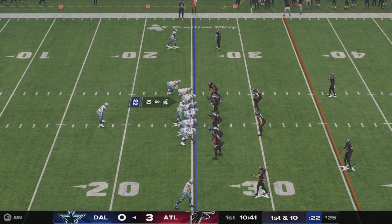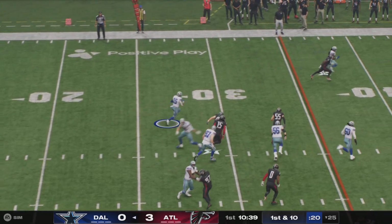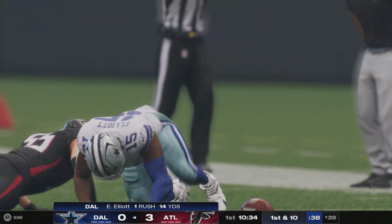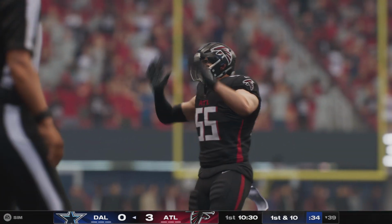So Prescott of the Cowboys now with a 1st and 10 at their 25-yard line. And he gets this one just shy of the 40. They'll mark him down at the 39. 1st down yardage on the first play of the drive.